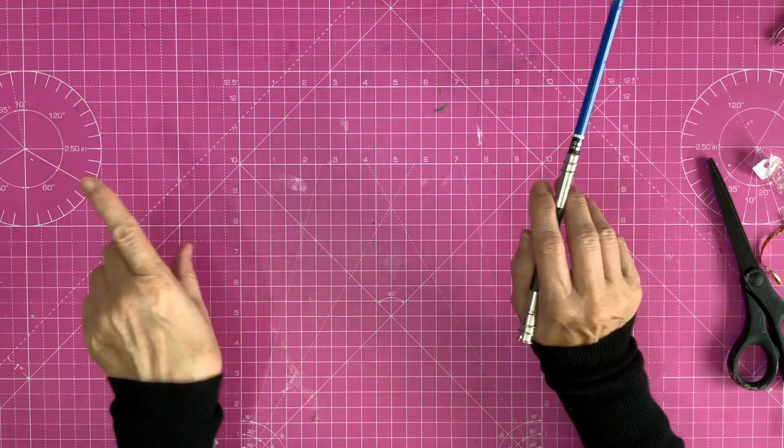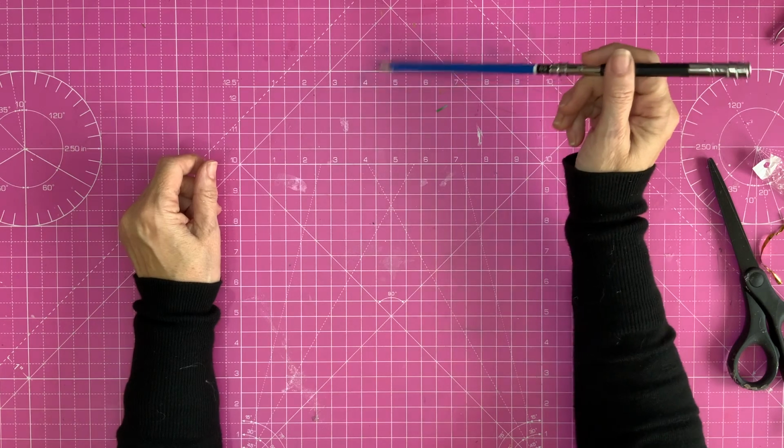It's more like a conducting baton, isn't it? You couldn't colour like that.